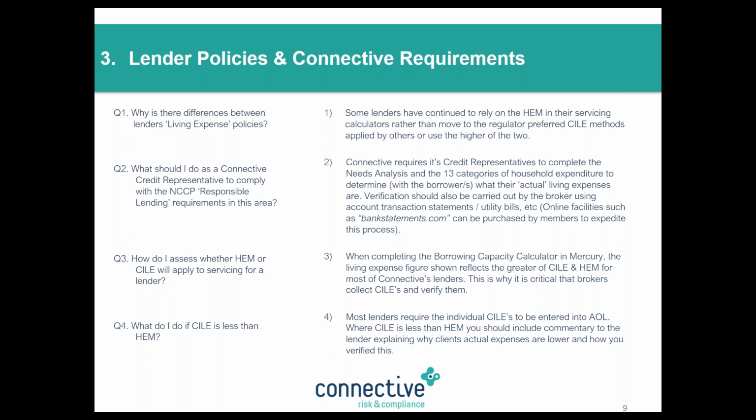And look, some people's expenses will come up less than HEM. But I suppose what the lenders, and what we, are looking for is whether there is a trend for brokers' applications to be coming up with amounts less than HEM, and just HEM applying. And of course, that can be a falsehood if we really get down to looking at what a client's expenses actually are.